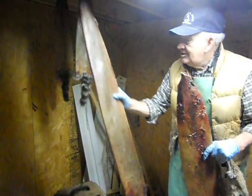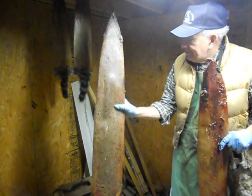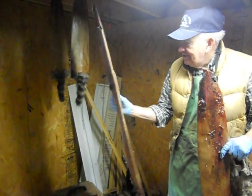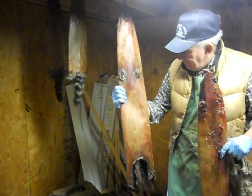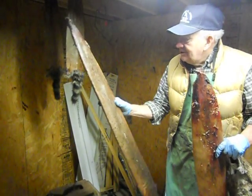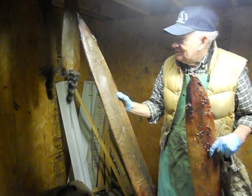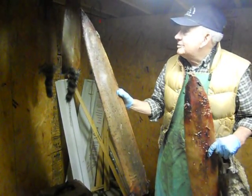This is an otter, caught and killed in a guy's pond. It was eating his fish. He wanted to get rid of it, and it was also a female. And it was shot with a .17, which left a very small hole, which is good. You don't get damage from it.